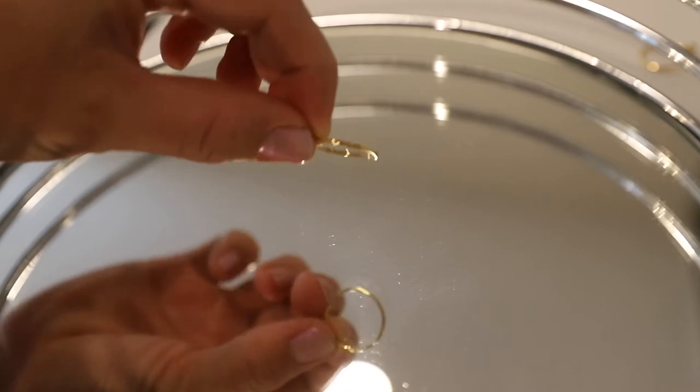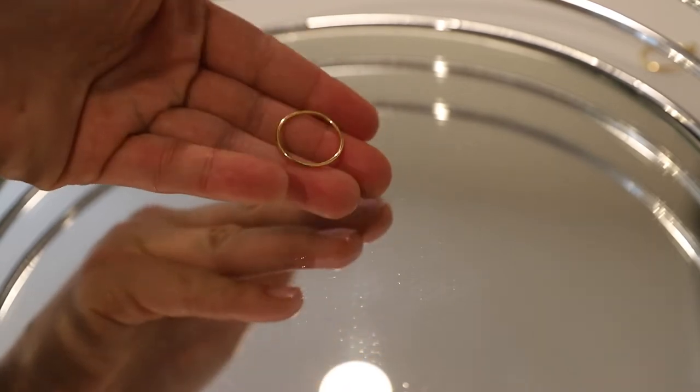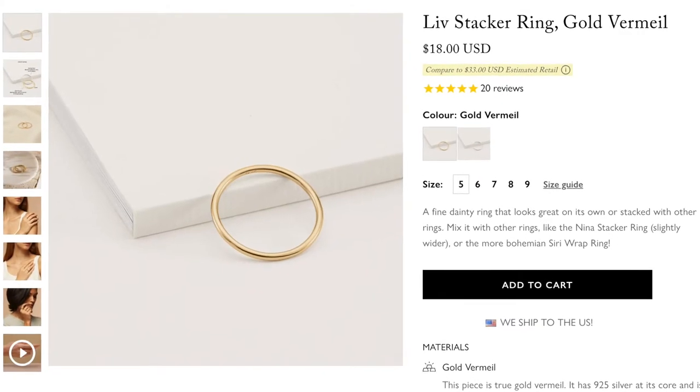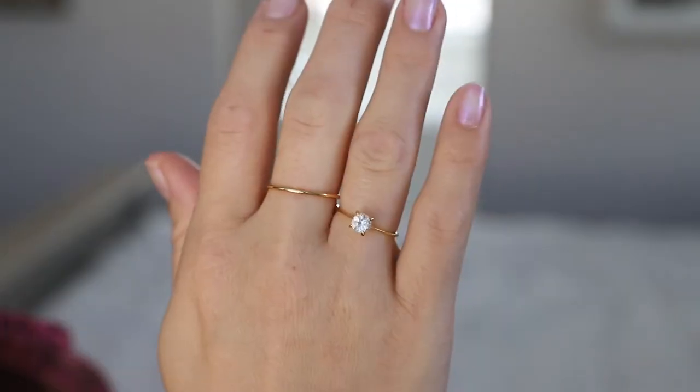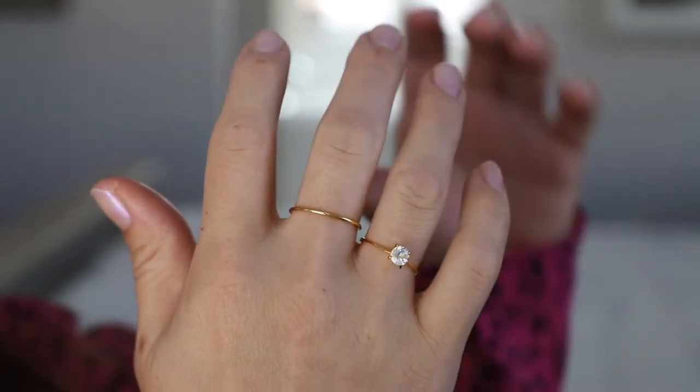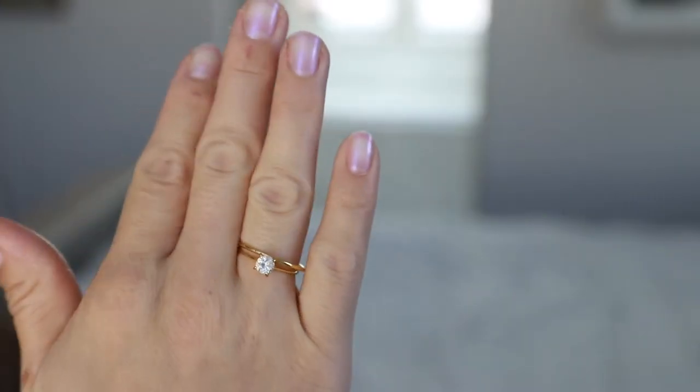Next up, we have the Liv Stacker ring, which is once again coated in that gold vermeil. It retails on their site for $18 and it's available in sizes 5 through 9. I got my ring in a size 7 just because I don't always want to wear this ring on my ring finger. This is a dainty ring that looks great on its own or stacked with other rings.